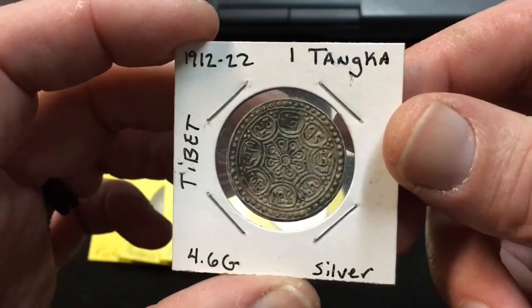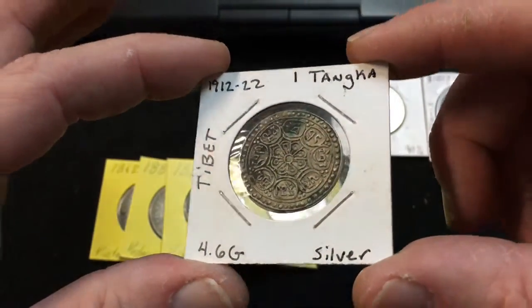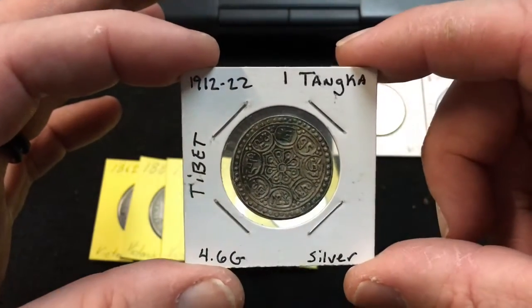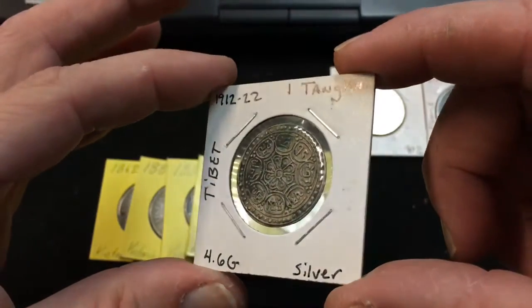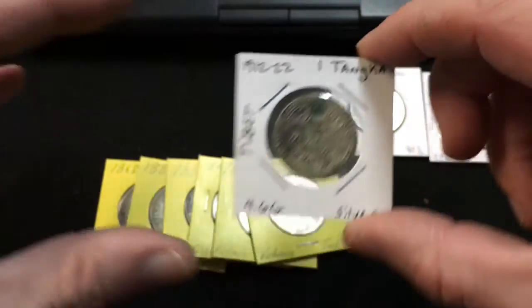But it is 4.6 grams, so there's an unknown amount of silver in this, but NGC does say that it is bullion and it is silver, so a very unique find to put into the book.